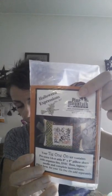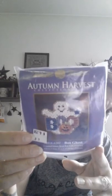I have received from a friend this ready to stitch. It's wonderful. It's Halloween expression from Pine Mountains. It's a little kit too. Not long to stitch, I hope.